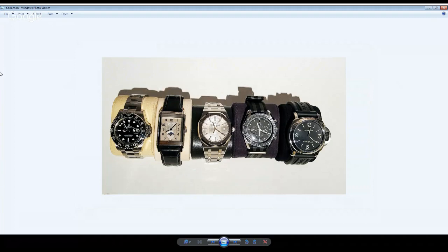It's an amazing collection. I'm stumped, Mark. It's very rare that I can't give any further advice, but this collection here is pretty damn good. On the other hand, you can tell the Panerai and the Omega are definitely the poorer relations at the table. No, I don't agree. I think Panerai is an iconic diver.